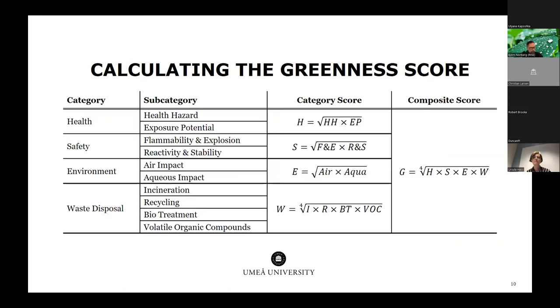So the way that they calculate this is by categorizing different things. So they created 10 different subcategories. So here you have, for instance, health hazards, exposure potential. This is how dangerous a solvent is to humans and how likely it is to get exposed. Then you have safety concerns like flammability and explosion, like how reactive this solvent is with oxygen and with other materials.